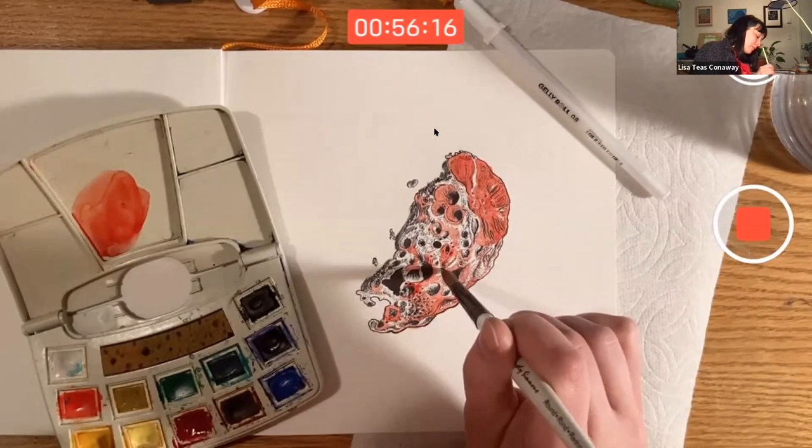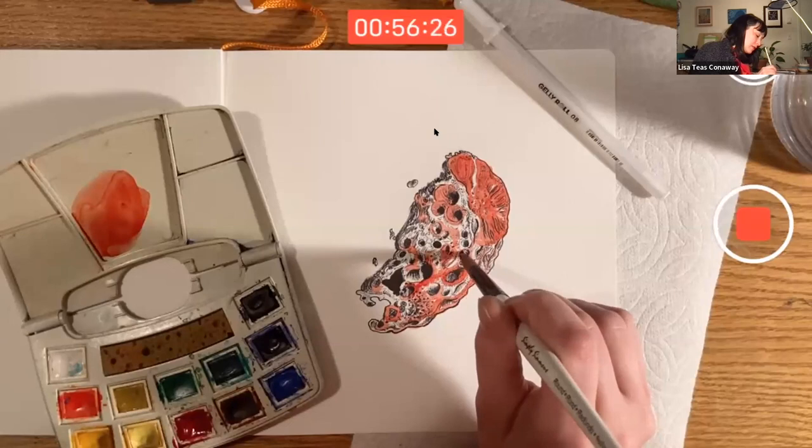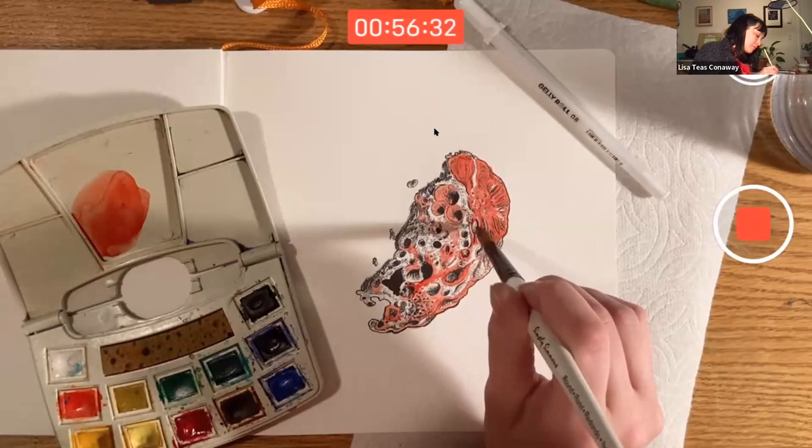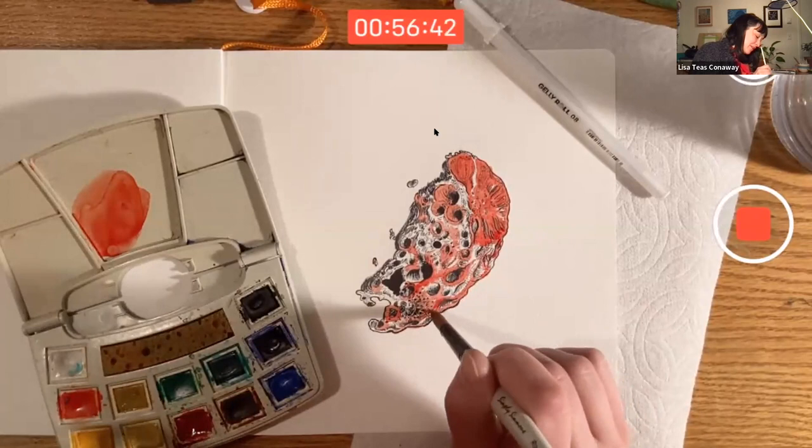Another thing that's handy with watercolors I've found is having a hairdryer on hand, just to speed up the drying process in between your washes, if you're impatient, which I've been known to be. I've also set them in front of heaters to speed it up.